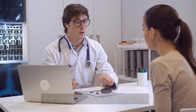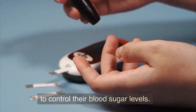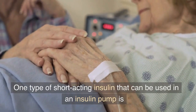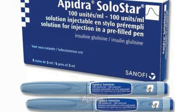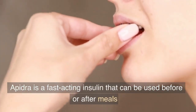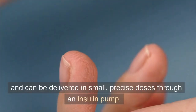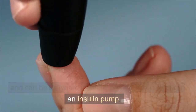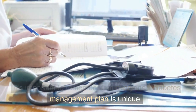For some people with diabetes, using an insulin pump can be an effective way to control blood glucose levels. One type of short-acting insulin that can be used in an insulin pump is Apidra. Apidra is a rapid-acting insulin that can be used before or after meals and is delivered in small, precise doses through an insulin pump.